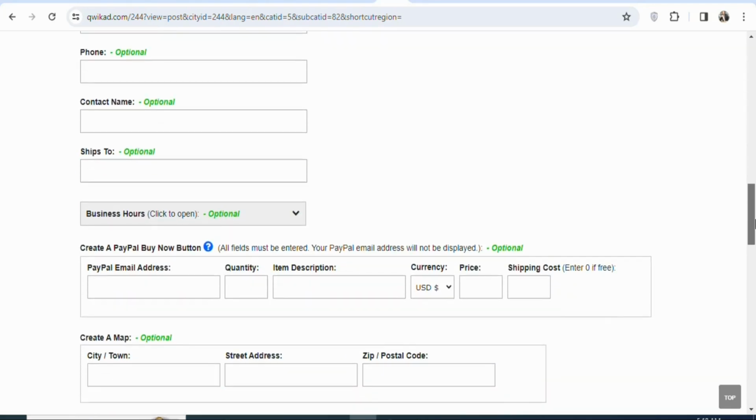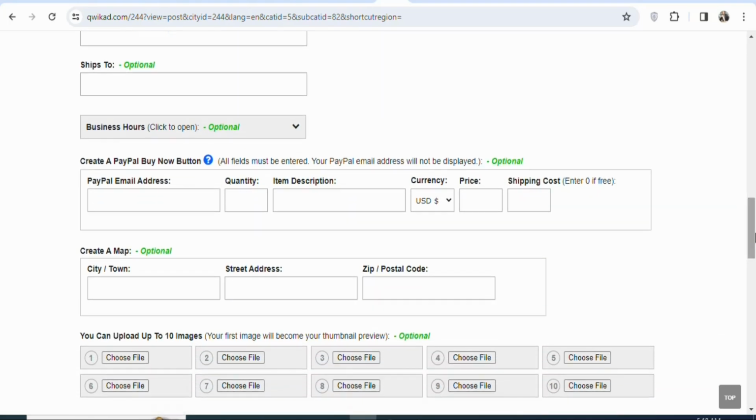If you want, you can enter them. If you don't want, you can leave it. Once that is done, you can see "create a PayPal buy now button." You don't need to create that because the product is not ours. We are an affiliate. So when they click on our affiliate link, they are going to be directed to the landing page of the product and they can make the payment there for us to earn a commission. So just leave all these details.